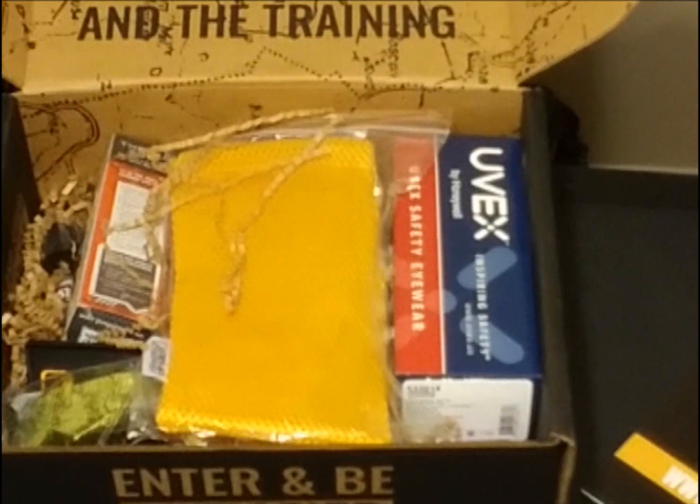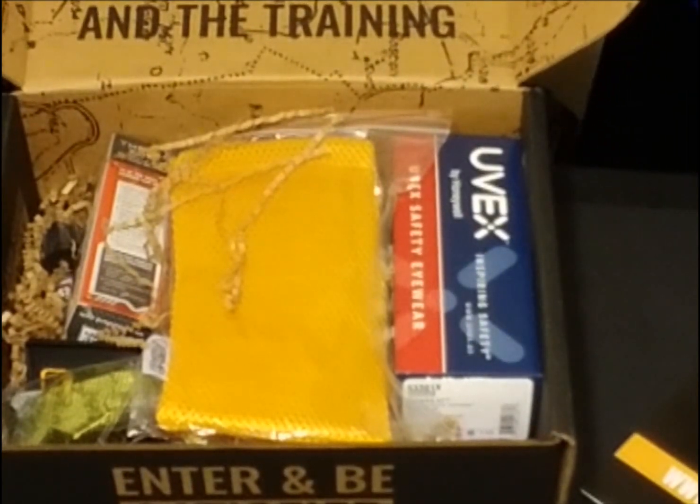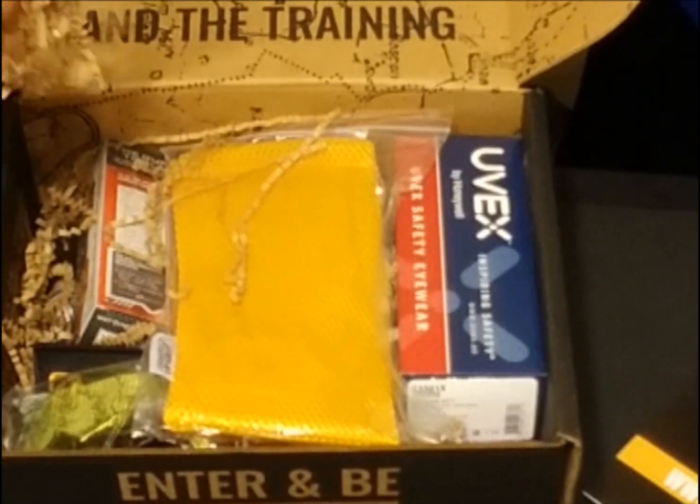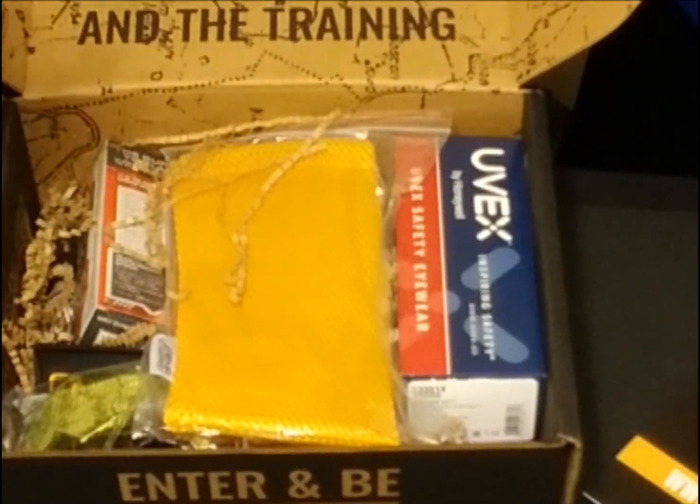Okay, so let's dig down into the meat and potatoes of the box. First off, we got tinder. This is very important to start a fire. I'm just kidding, it's just their packing stuff.